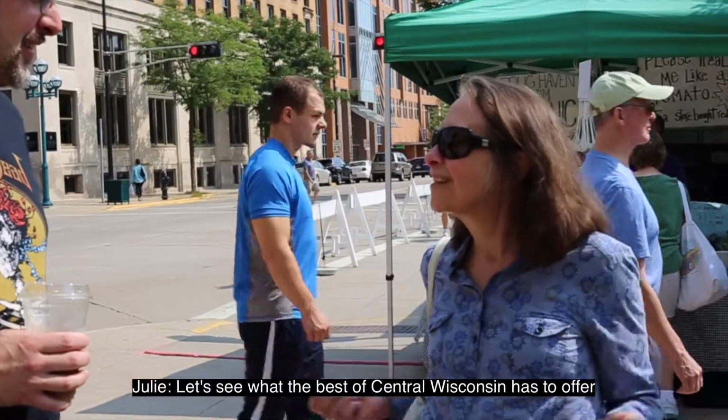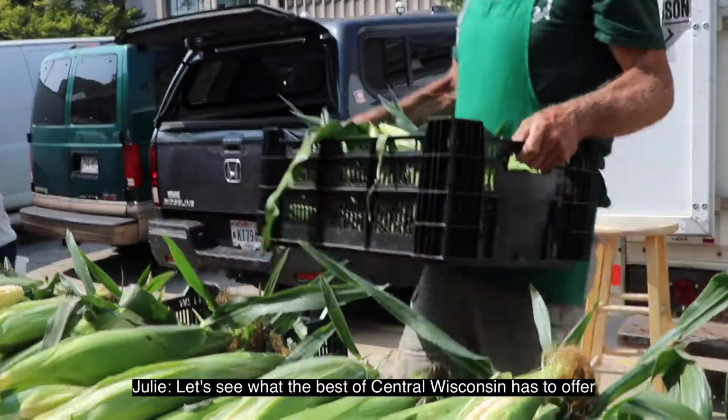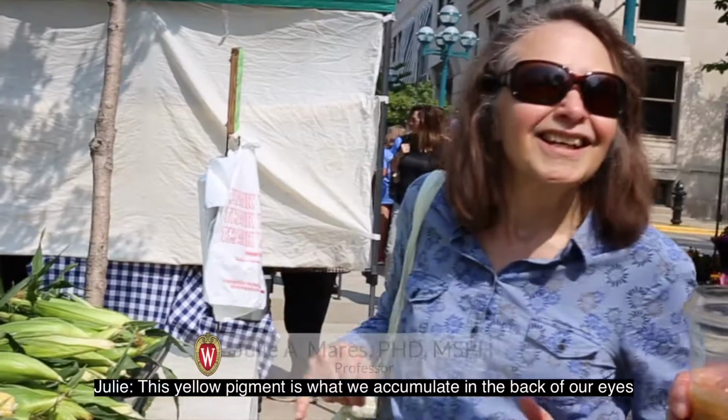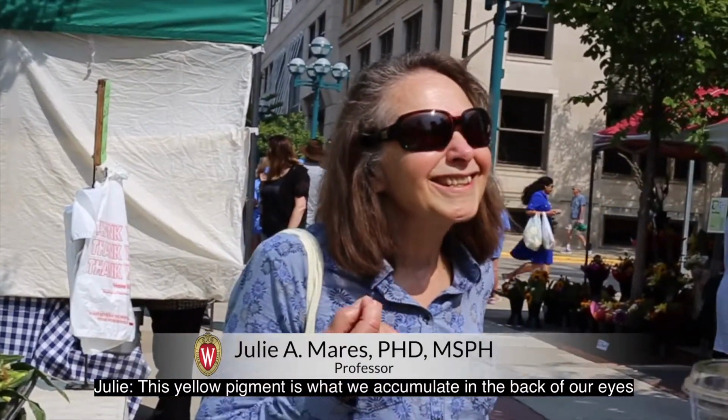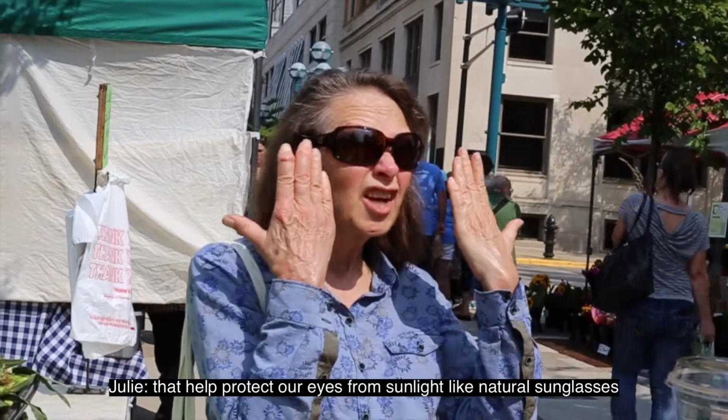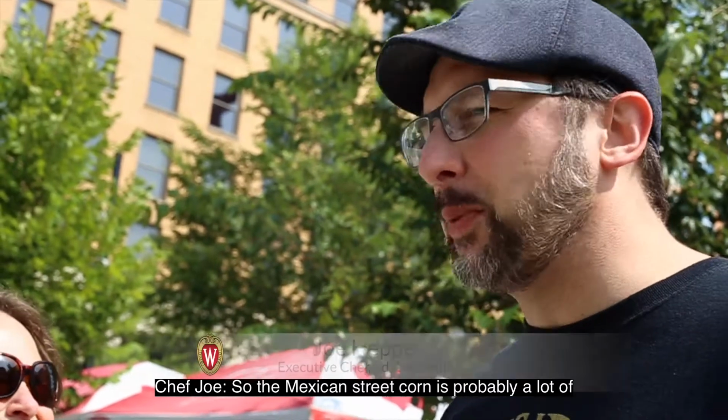Let's see what the best of southern Wisconsin has to offer. Love it. This yellow pigment is what we accumulate in the back of our eyes that helps protect our eyes from sunlight, like natural sunglasses. Really? Yeah.